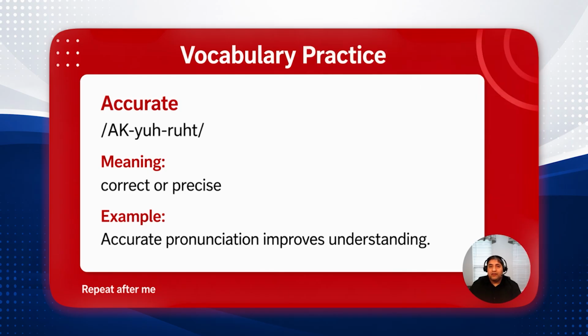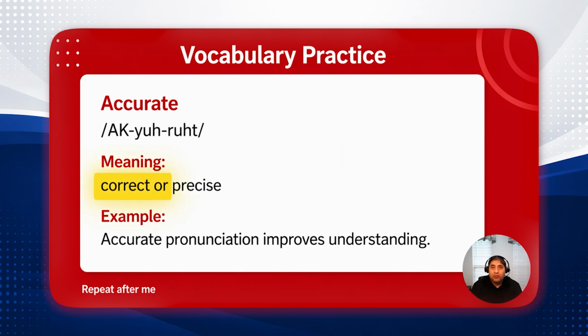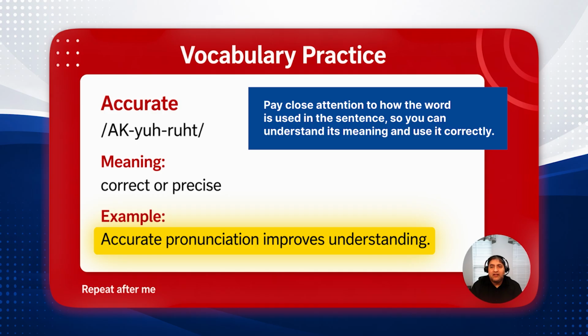Now we will learn a new word. And the word is accurate. Listen carefully. Accurate. Now say it out loud. Accurate. Say it again on your own. This word means correct or precise. Now listen carefully to the next example. Accurate pronunciation improves understanding. Pay close attention to how the word is used in the sentence so you can understand its meaning and use it correctly.